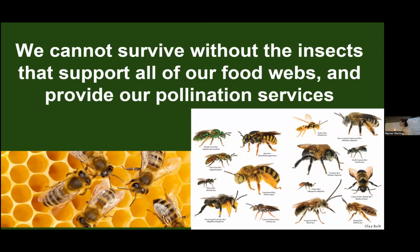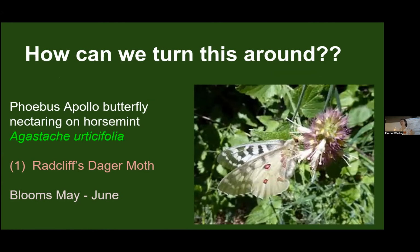So how can we turn this around? It's a really big ask, but today we're all going to learn how we can save the world one step at a time. You'll notice the pink one in parentheses for the dagger moth. That is going to be floating around next to a lot of different plants, and that's going to show the number of moths and butterflies that plant supports as caterpillars in their larval stages of life.